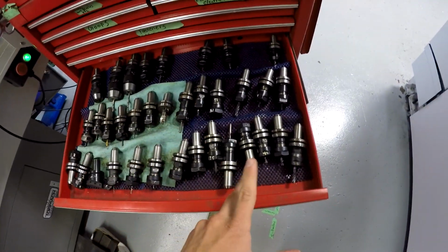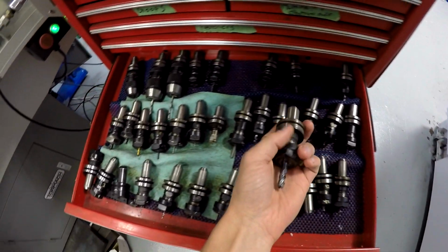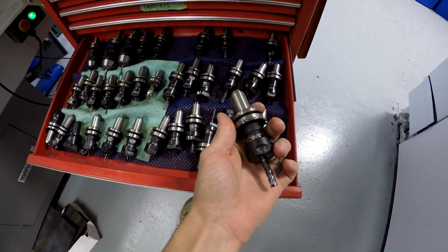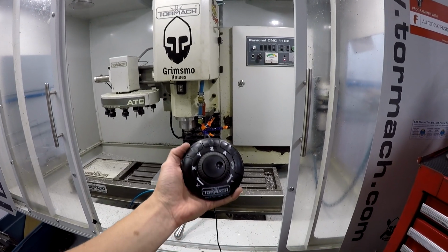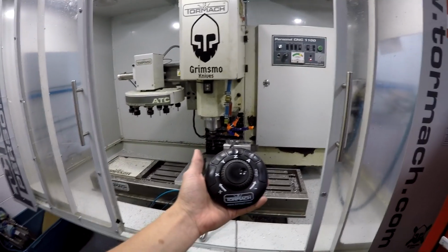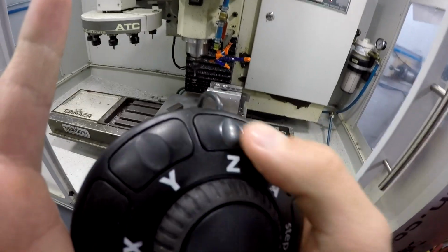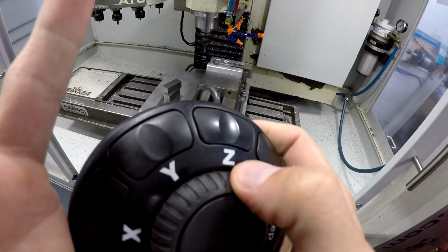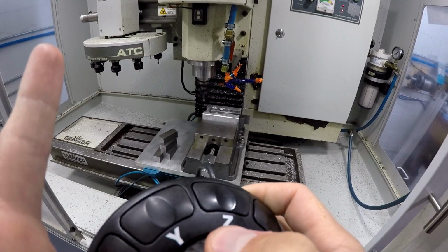Let's see. A rougher. Just need some beater end mill. That'll do. A Tormac with the jog pendant is like a Bridgeport with the DRO, except if you want to, it can be CNC. So I have full CNC control, and I can use this totally as a manual mill, which I'm going to do.